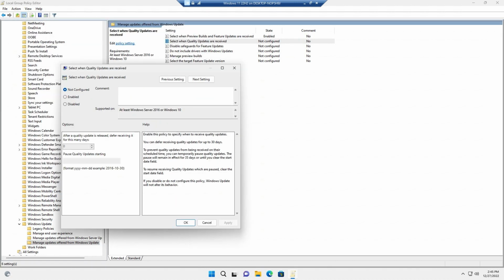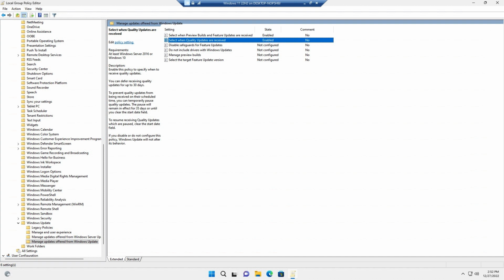Now double-click "Select when quality updates are received." Again we will enable this feature. Now we can change the number of days, with a maximum of 30 days after a quality update is released, to defer receiving it for this many days, and click OK to apply and return. Now you can see that both options are enabled. Preview builds and quality updates are now both deferred.